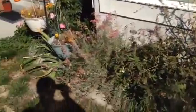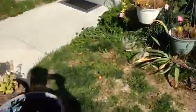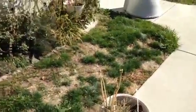I would really be happy, it would just make my day if I could talk the landlord into letting me plant this with flowers or vegetables. Anything to be more productive, but in 9 years I haven't been able to talk him into that yet.